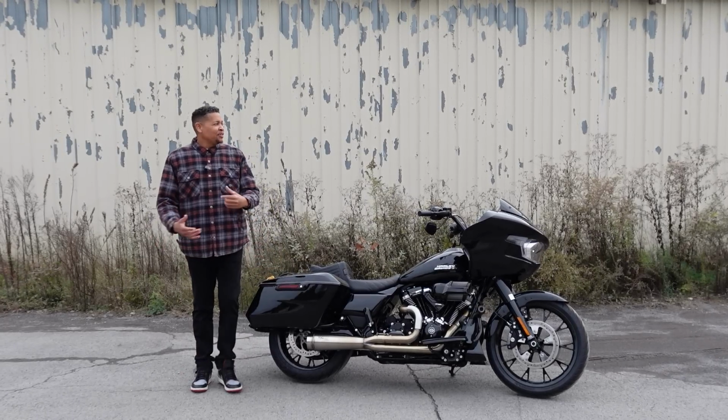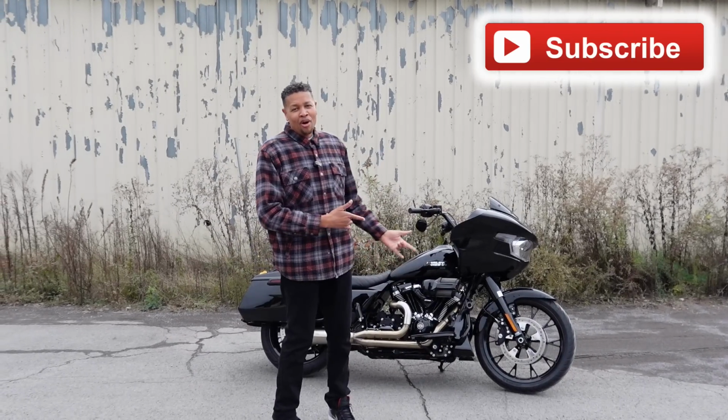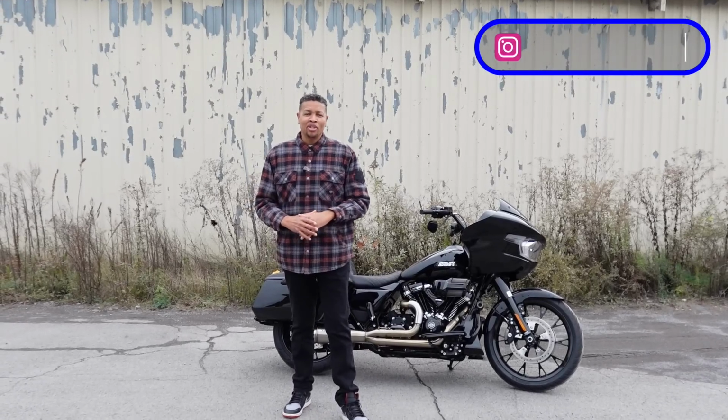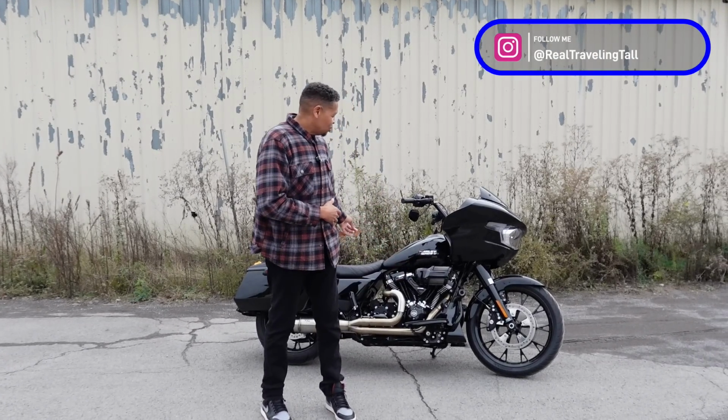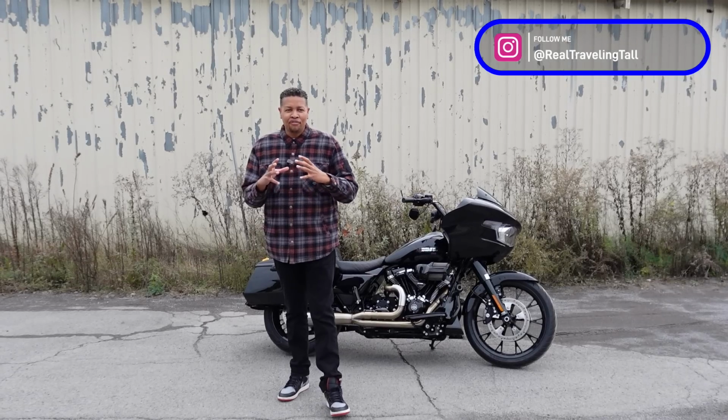Alright, guys, it is a beautiful day today, and I am here in front of my 2024 Harley-Davidson Road Glide, the Zippers Performance 128 2024 Harley-Davidson Road Glide.